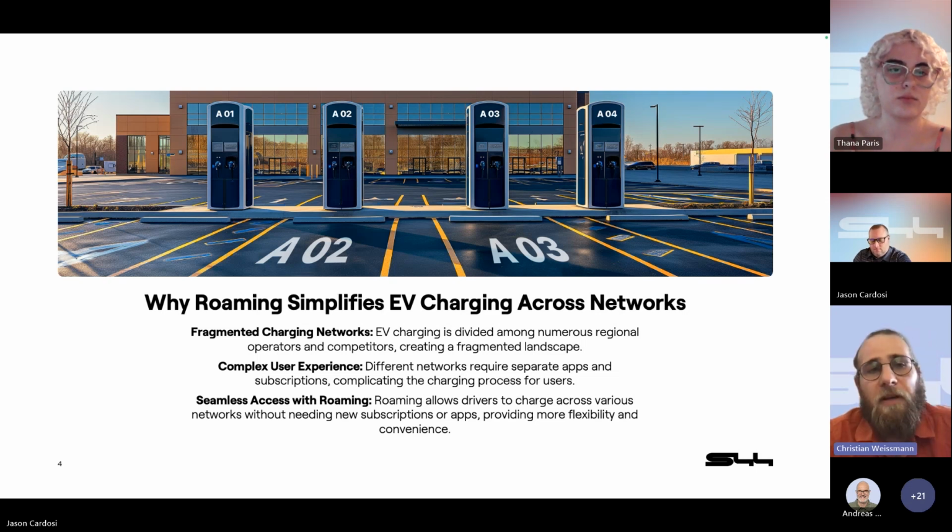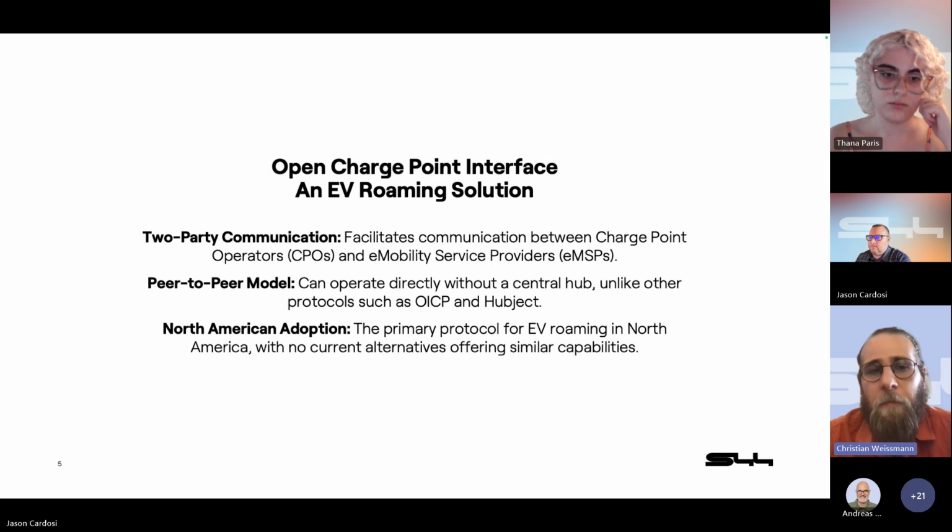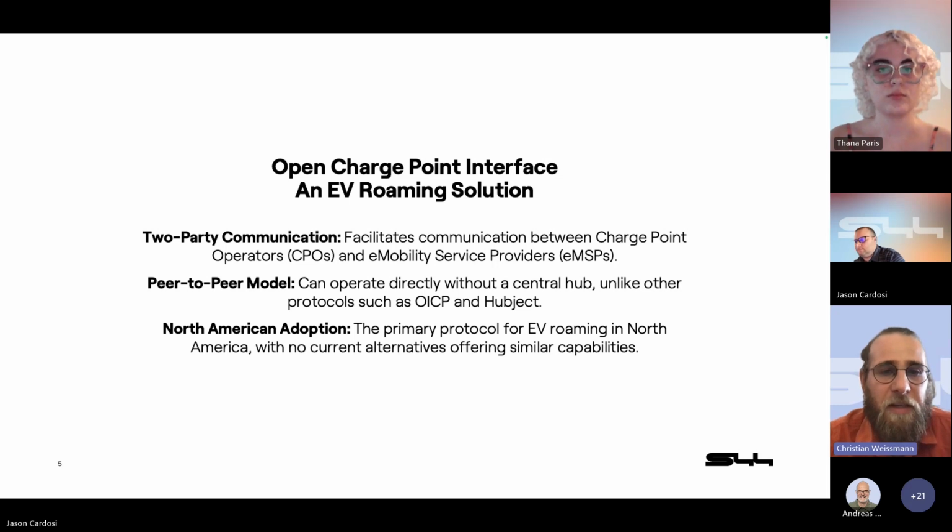The complexities of billing and payment between the operators is hidden from you. And one approach for this, if you go to the next one, Jason, is the Open Charge Point Interface, or OCPI, maintained by the EV Roaming Foundation. It's an open protocol that facilitates the communication between basically two layers of the players here. So there's the charge point operator, the one that maintains the physical stations in the ground. And then there's the EMSP, the eMobility service provider.